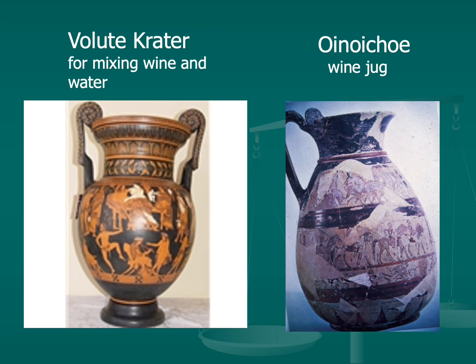So on this slide, you see an image of a volute crater, which was used for mixing wine and water. And then you also have an oenochoe, which was just a wine jug. This would have been more utilitarian in terms of pouring the wine. And as you can see here, just like I was mentioning on the last slide, the negative space on this vase is painted in black, which makes this a red figure vase.